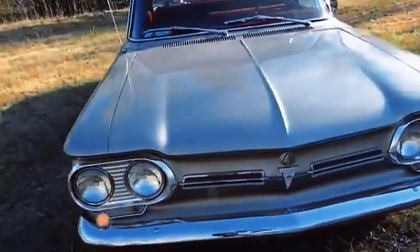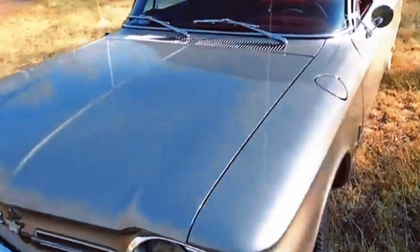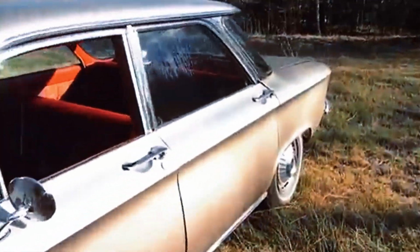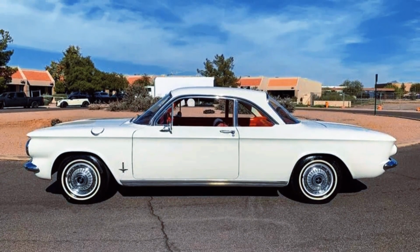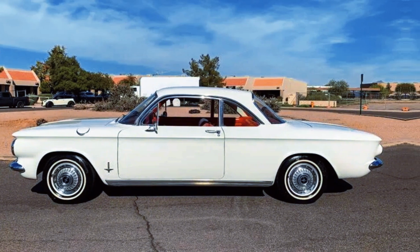The Monza trim aimed to be a sportier, more luxurious version of the basic Corvair, with subtle design upgrades like chrome accents and unique badging. The front of the Corvair Monza was simple, with dual round headlights and a small horizontal grille. The low, wide stance gave it a more European look, but it was still somewhat bland compared to the bold styling of other American cars of the time.